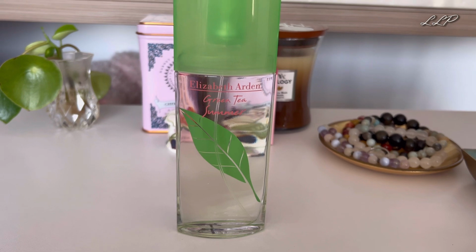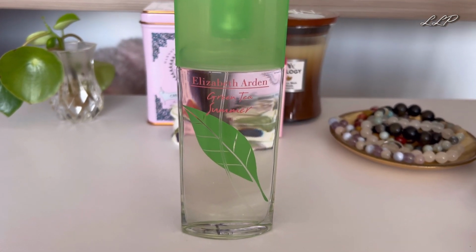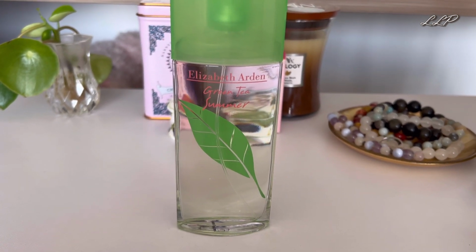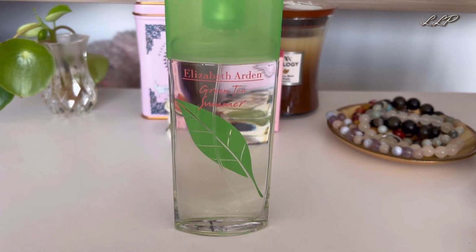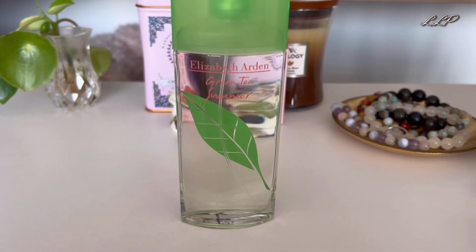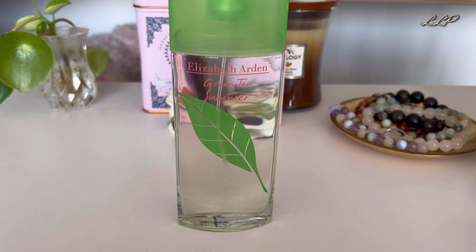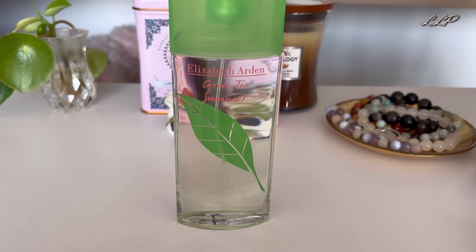And here we have Elizabeth Arden's Green Tea Summer. Green tea is one of the fragrances I had a long time ago, and I never knew that they had all these flankers such as Summer, this one which I found at Chemist Warehouse. And looking online, I also saw that they had flankers like Fig, Lavender, Neroli Blossom. So I find it really quite enjoyable. I love to see flankers of perfumes.